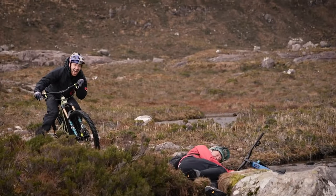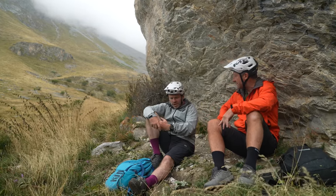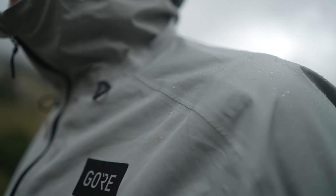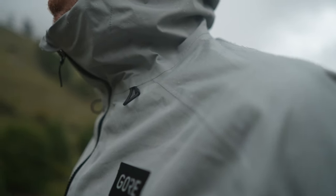Ady, you've got a preference of how you go riding in the mountains? Talk us through that. Yeah, I always use layers. So when I've got backpacks, jackets, base layer for me is probably the most important. A bit like a second skin that stops you getting clammy and cold.